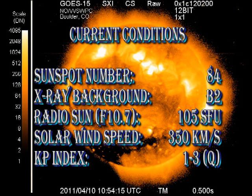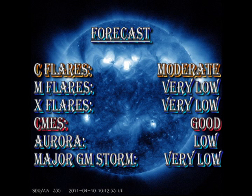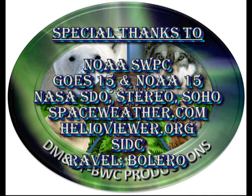So in summary then, the sunspot number is currently listed at 84, which I think is way too high, and will probably drop fairly shortly. The X-ray background has dropped to B2 level, the F10.7 cm flux has dropped to 105 solar flux units, the solar wind speed has dropped to 350 km per second, the KP index is listed as quiet. The forecast is then that there is a chance of getting C flares, but I think that chance is decreasing as time goes by. We're still getting coronal mass ejections, so I suspect that those will continue. The chance of getting major flares or a major geomagnetic storm I think is quite low.